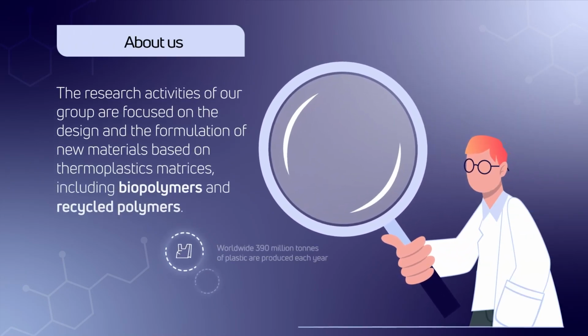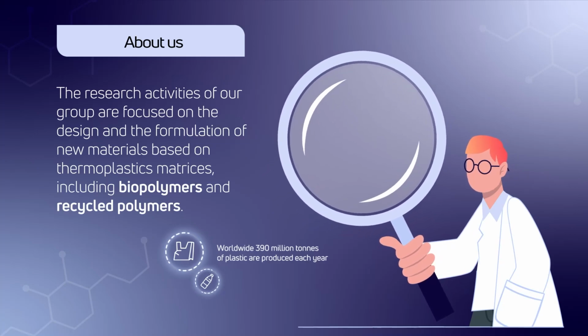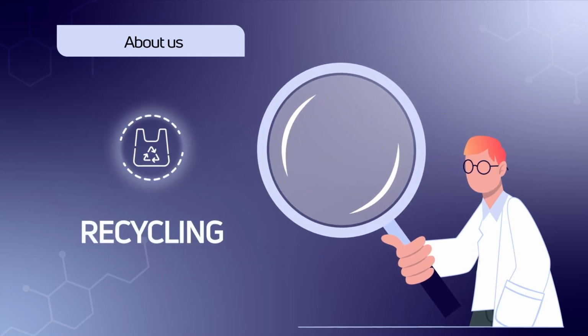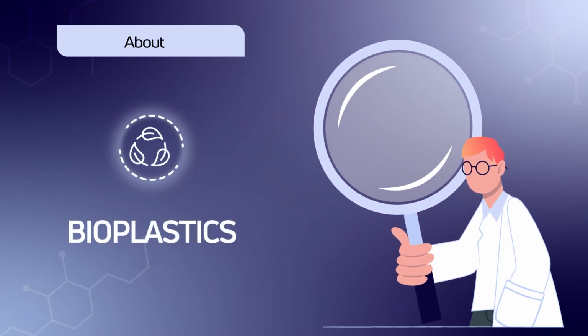The research activities of our group are focused on the design and formulation of new materials based on thermoplastics matrices, including biopolymers and recycled polymers. We operate in different fields such as recycling, valorization of waste, and bioplastics.